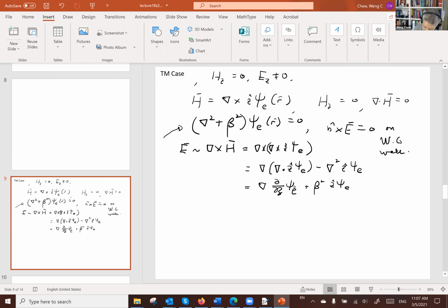Okay, and we want tangential E to be 0, which is that we want this to be true. And this is definitely a tangential E component on the waveguide wall because it is something that is pointing in the z hat direction. And if you were to let psi sub E equal to 0 on the waveguide wall, this term is definitely 0 on the waveguide wall, and then you will have this satisfied. But what about the first term? The first term, if psi sub E equal to 0 on the waveguide wall, then partial z psi sub E is also 0 on the waveguide wall.